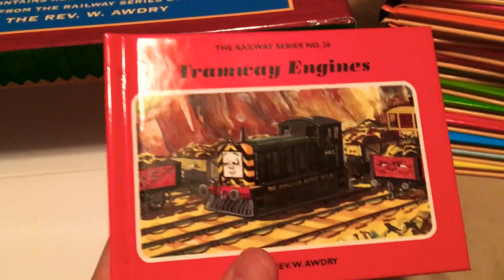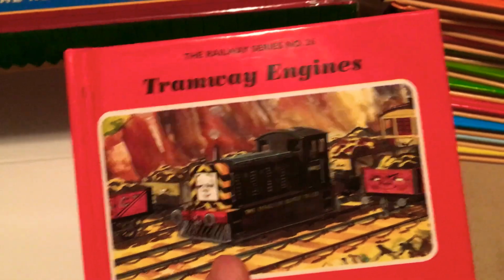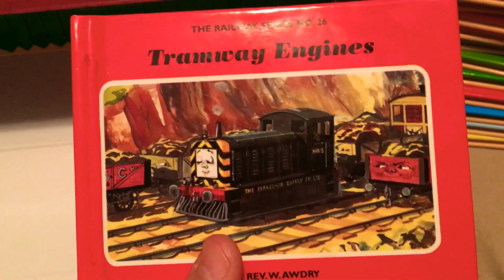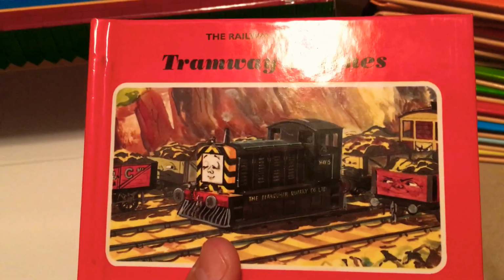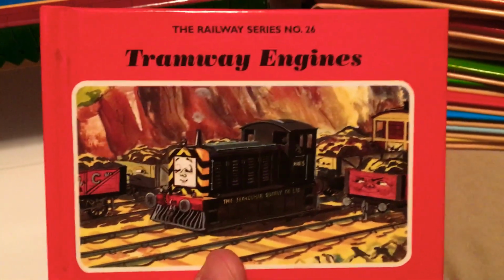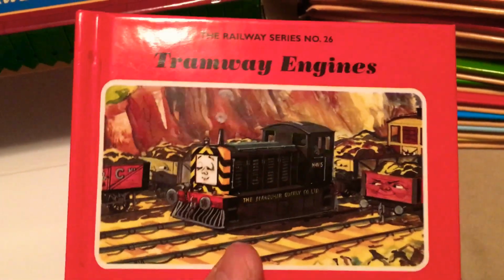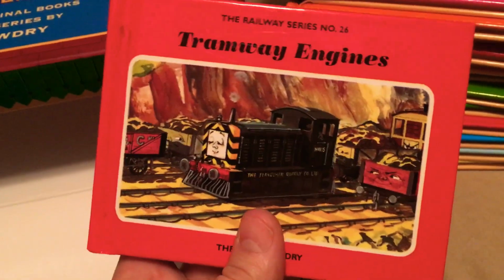And then finally, Tramway Engines. Great, a little bit awkward with the story, like how the stories transfer into each other. We start off with Ghost Train, or Percy's Ghostly Trick, and Woolly Bear, and then all of a sudden we get to Mavis, which I think is an awkward transition, but despite that, the stories are still fabulous in this book. It's the last one from Wilbur Awdry, and that concludes this whole box set.